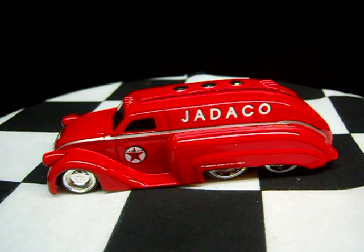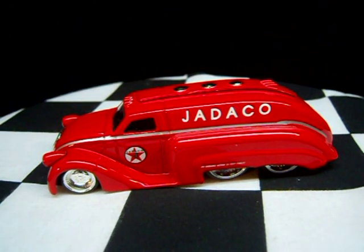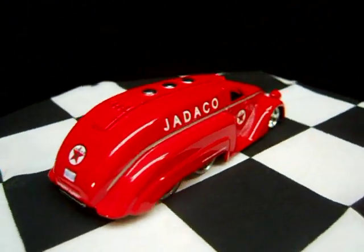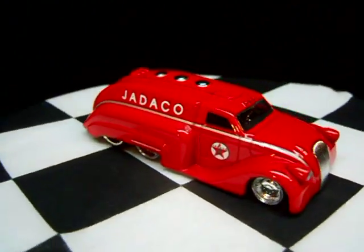So in my new banner at racegrooves.com, I have this Jadaco 1939 Dodge Airflow Tanker. It's from Jada Toys. I like this model. It's a big, heavy model. Great colors. Lots of room for decorations on this.